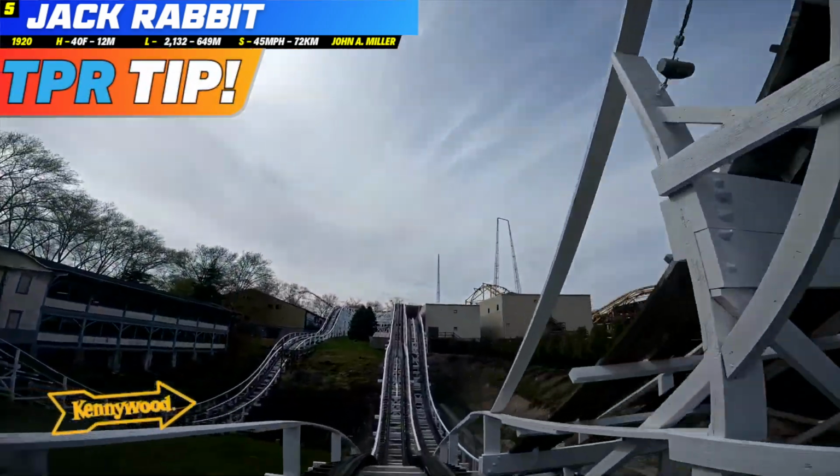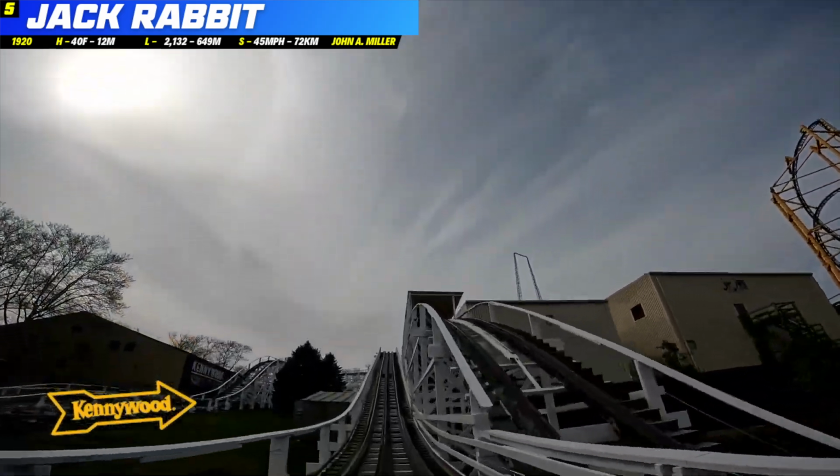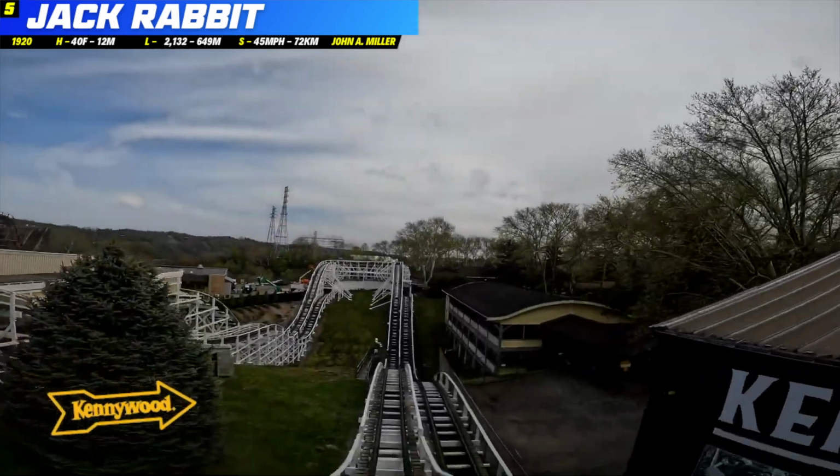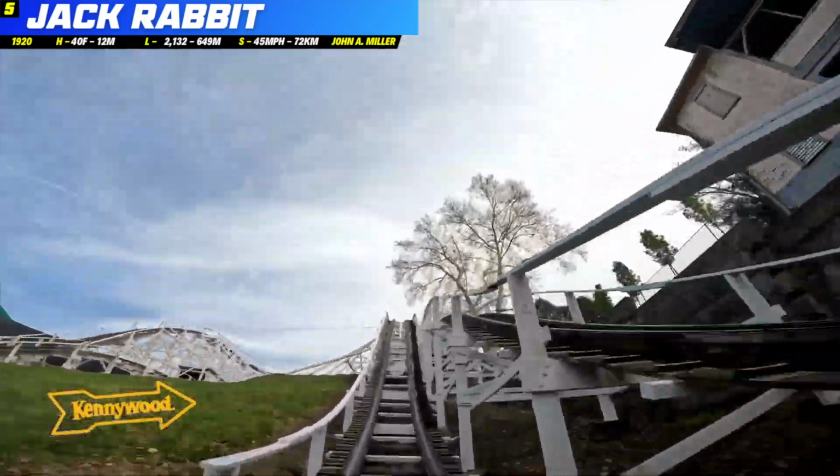Seriously, Jack Rabbit is no joke. TPR tip. I cannot recommend enough riding Jack Rabbit in the very last row if you can. Seriously, going down that double dip in the back row is what I want to call a life-changing experience.